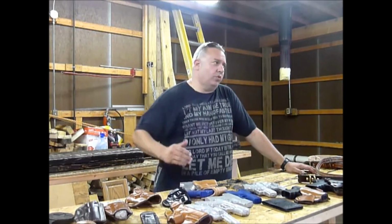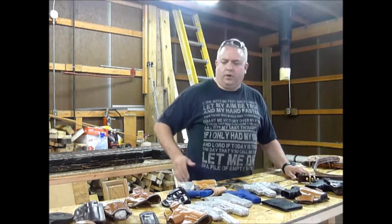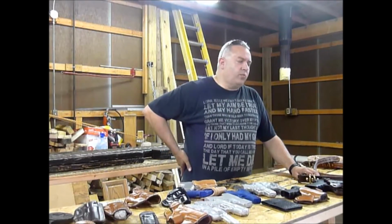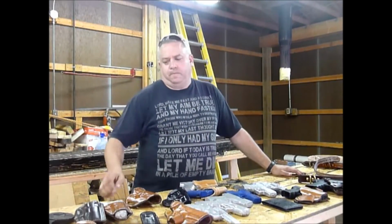What's the rake or the angle that that holster sits at? Some people want a straight drop on a gun because that's where they're comfortable. Some people put an extreme rake on the gun because they wear it a little further back, and that's the way that their hand comes out. A couple of different styles that you're going to find.